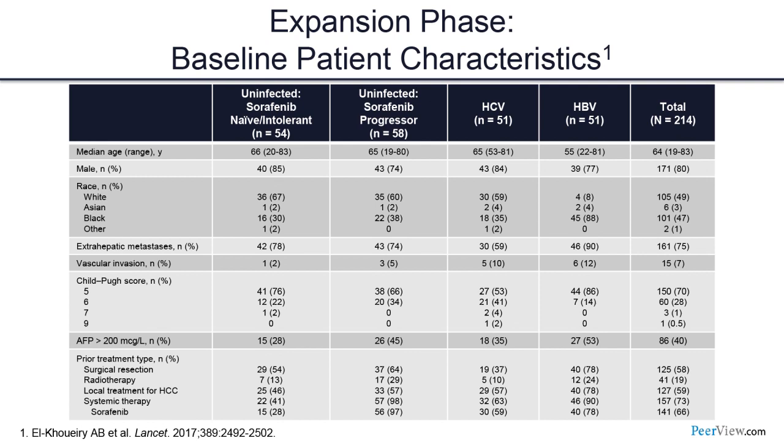The large majority were Child-Pugh A. 40% had an AFP over 200. And these were heavily pretreated patients as far as other modalities, including, again, a large proportion, over 65%, who had prior sorafenib. And the baseline characteristics were not very different across the different expansion cohorts.